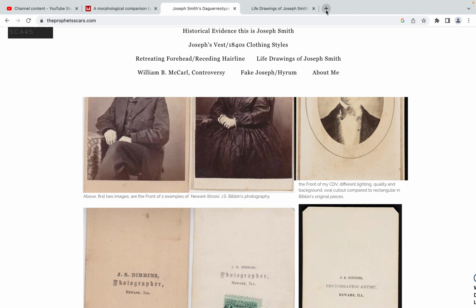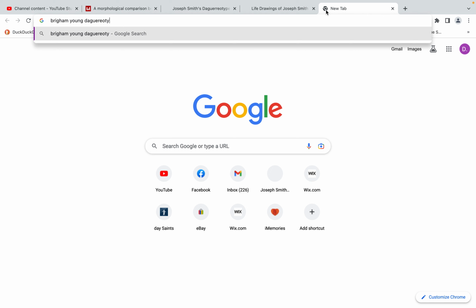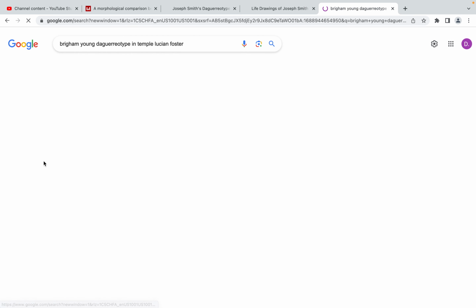So we can look up Brigham Young daguerreotype in Temple, Lucian Foster. I don't know. I didn't put that on my website. I guess I could, but it's obviously not using a background.